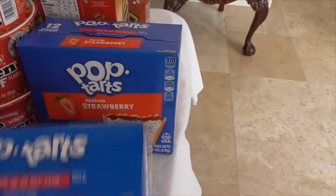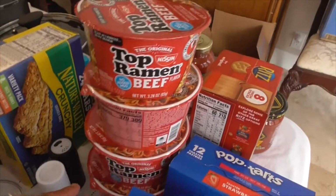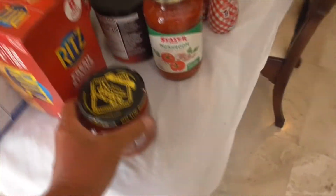Pop-Tarts for breakfast. We got 2 boxes of that. Up here we have our top ramen. 4 top ramens. They're easy to cook and eat. We have Ritz crackers. Of course, this is the name brand Ritz. Only get that.